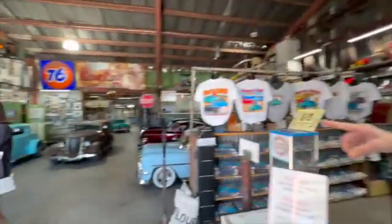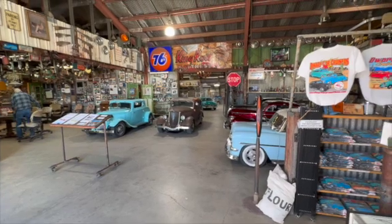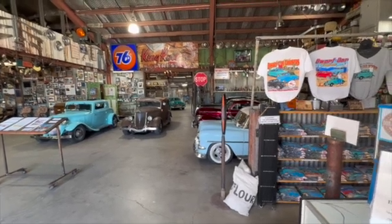Not at the moment. I read some of that, but it's pretty amazing. The 32-spoke rims I was telling you about, see the 32 Ford Coupe over here, two-door? That's one of his sets of 32-spoke rims. And the car next to it, a 34 Ford, also has homemade spokes on it.